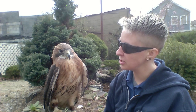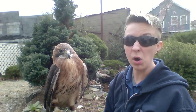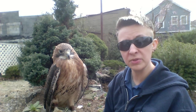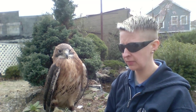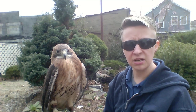Another neat thing about redtails is their eyesight. It's amazing. 1,200 feet away, give or take, this hawk can see you blinking. 200 feet up in the air, flying around, it can still see that mouse. Great eyesight. Another thing people ask me is, how fast are they?